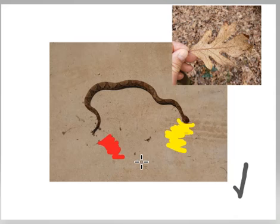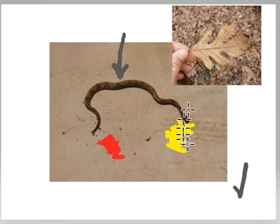So, not only do I want to talk about Copperhead camouflage, but I also want to talk about some of the distinguishing characteristics of this poisonous Mississippi snake. Notice that it has the hourglass shape on the back, and notice that it has the distinctive pointy arrow-shaped head.